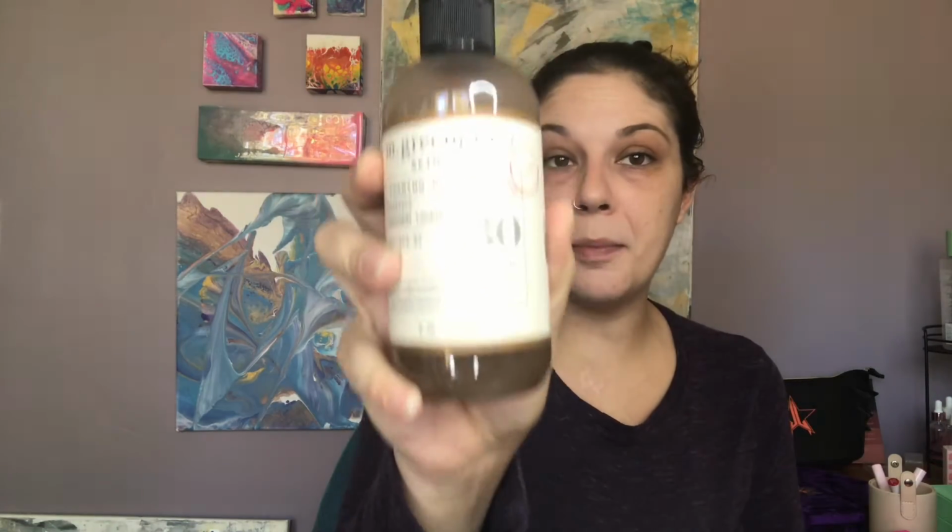And the last thing is from Greengrass. This is their Cardamom Lavender Foaming Body Scrub.